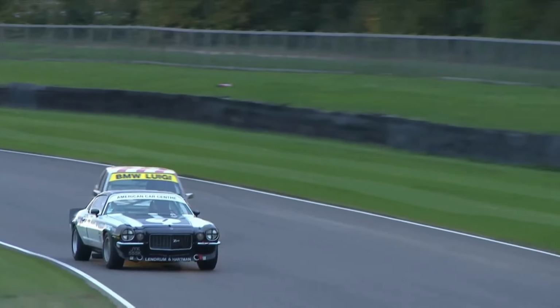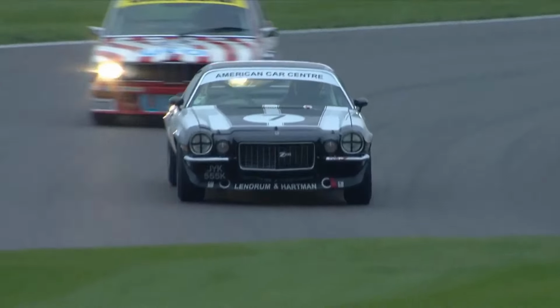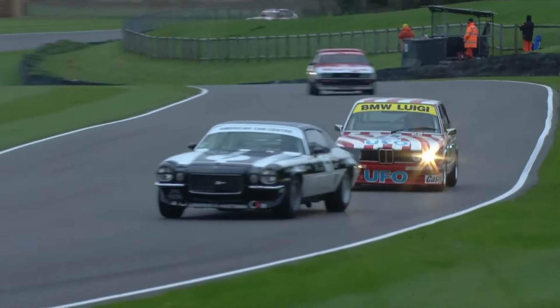And now down towards St Mary's, BMW crawling all over the back of the Chevrolet. Where does the move come? Or indeed, is it going to be on the pit stops? And then you get the second drivers into the cars.